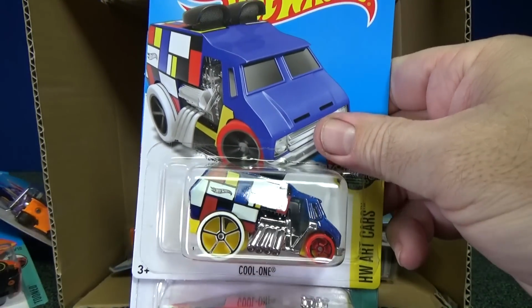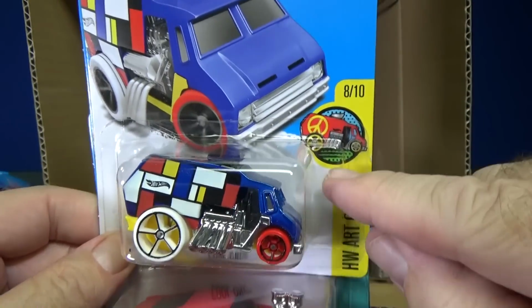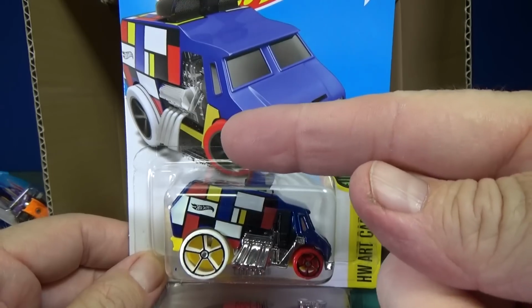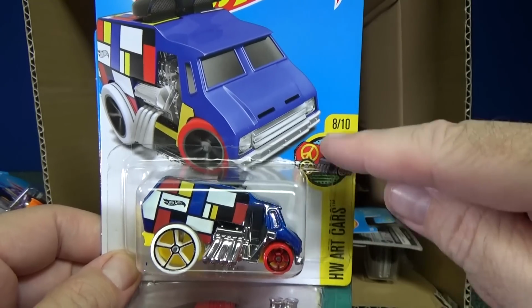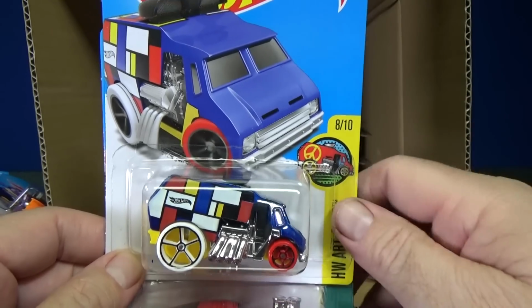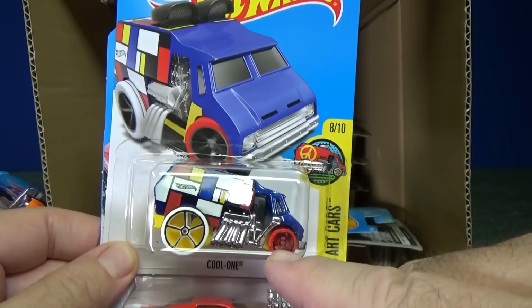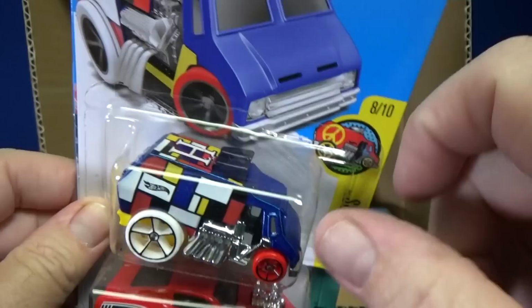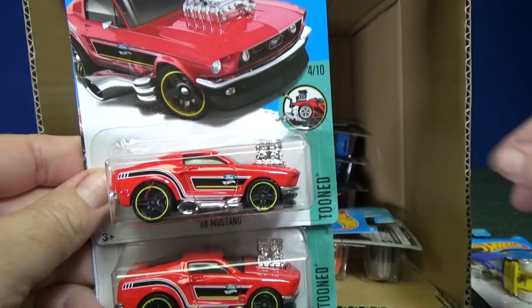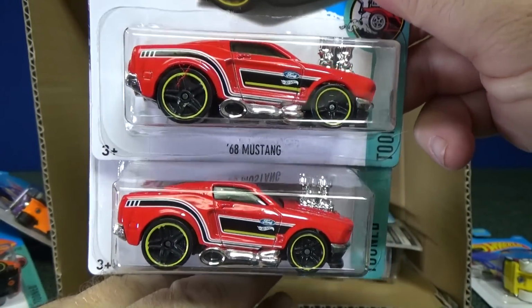More power to them. Here you have Cool One, part of the Art Car series, the H. This is now. I had an H. If I had an H before, I'm not sure. This is the 2017 art cars. You're gonna have some models carry over from 2016. It just so happens Cool One is the logo for the art car series for 2017. He's going to be H. Yes, tuned.